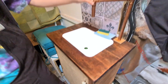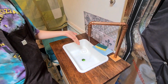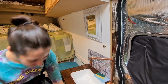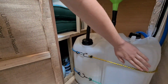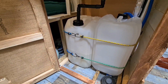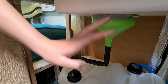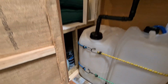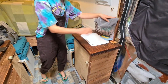So I'll show you. We get water, just like that. And then inside here is our water thing. We've got our fresh water tank here that goes up and through the pump. And then we have our grey water that comes down. Yes, that's a funnel. But it comes down and it goes into the grey water tank. That is basically that whole cupboard.